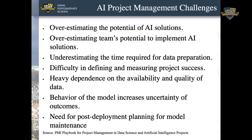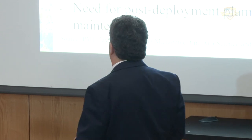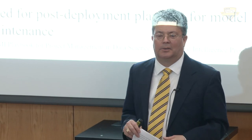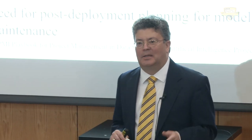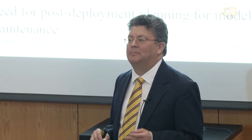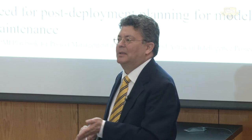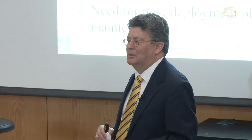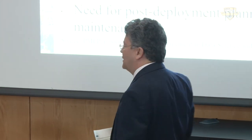And then finally, our last challenge here is the need for post-deployment planning for model maintenance. So as I mentioned, when you get to tuning the model, that's part of post-deployment planning, and you need to continue to tune the model, because, as I mentioned before, the data environment always changes. And because of that, the data changes, which then results in whether the model can receive that data and manage it correctly.